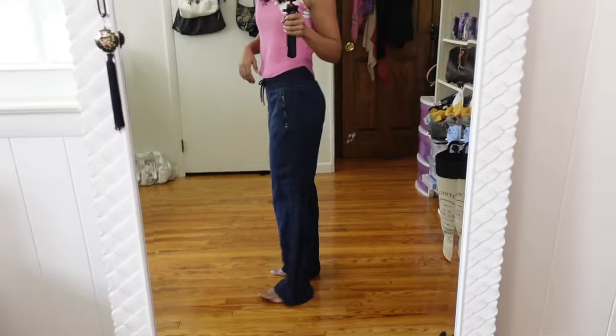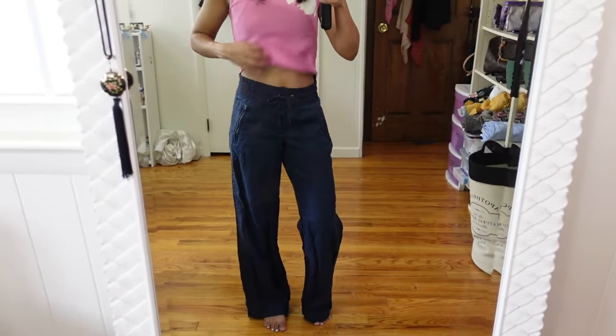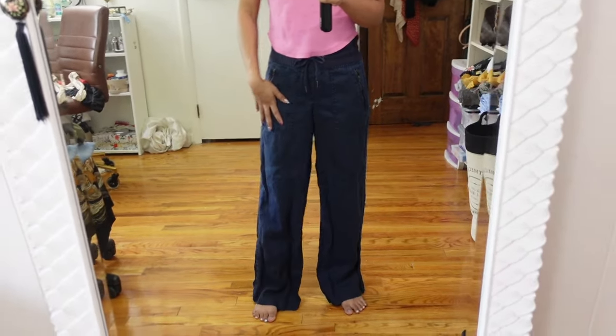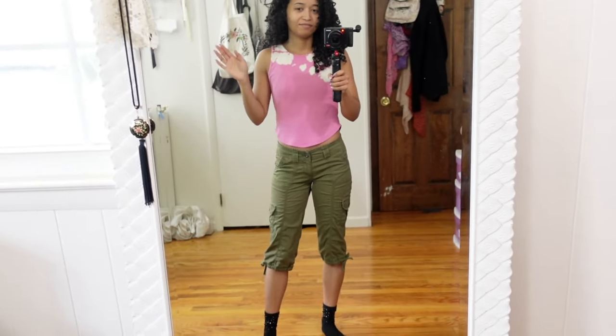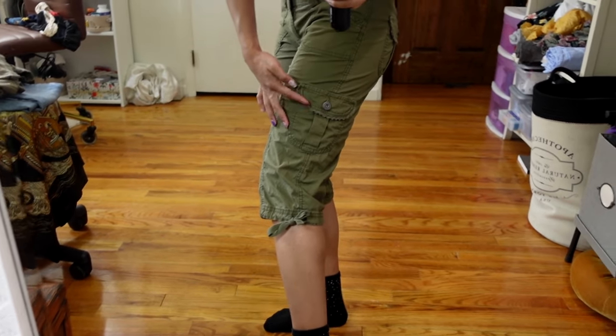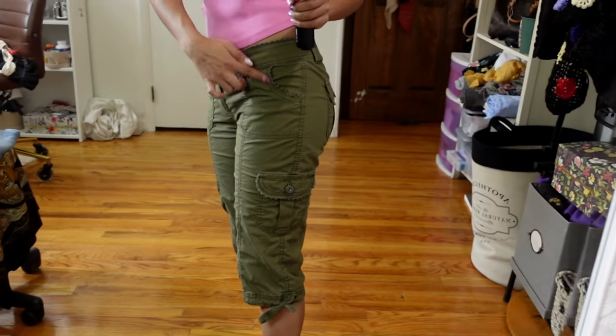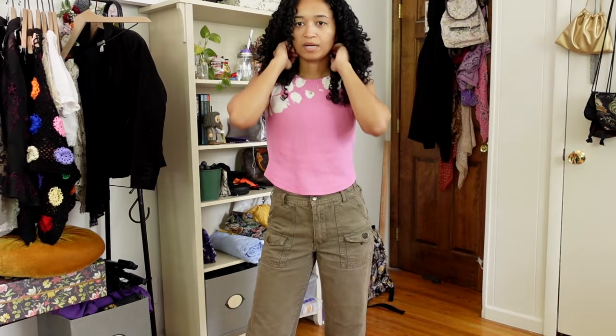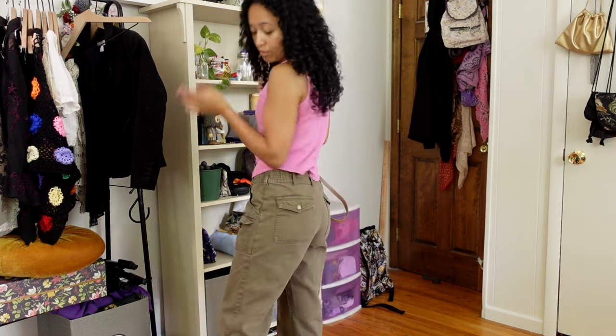Up next are these pants. They're by Athleta and they're very, very comfy. Nice and loose here. They're a nice chambray linen type of fabric. Well, I got capris and they remind me of high school so much, but I love that they're cargo and there's embroidery details along the edge here and on the top. These are very different for me. This is one of those, I'm not trying to fit in with the younger people, but these pants are also very comfortable and I could rock these.